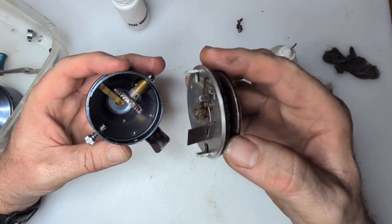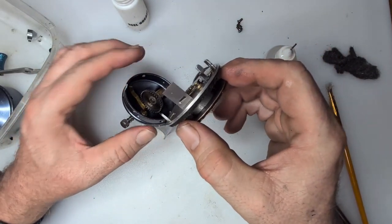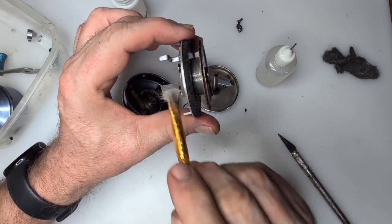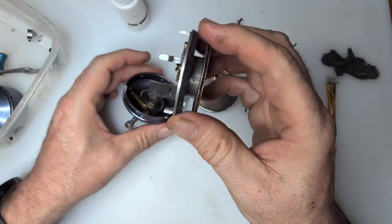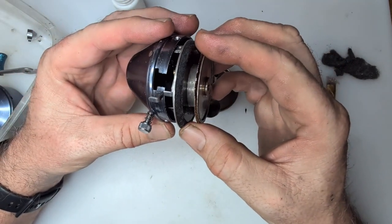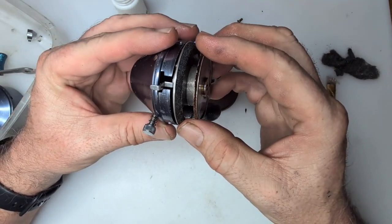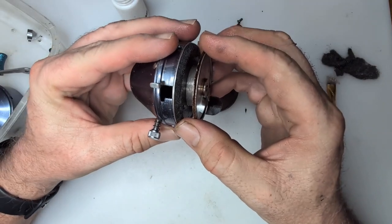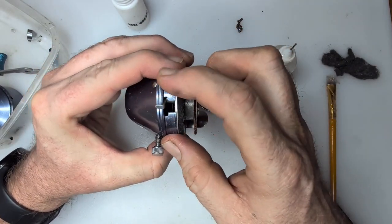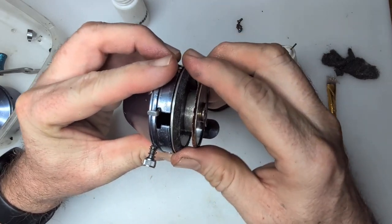All right. And maybe, just to protect, I don't think it does much good, maybe just a little grease on that pressure plate that the drag screw runs on. And then that went together like that. Let's see here.